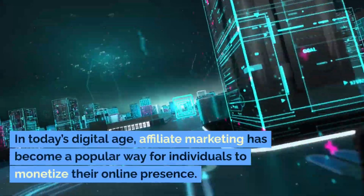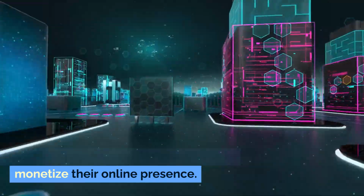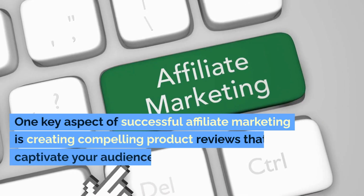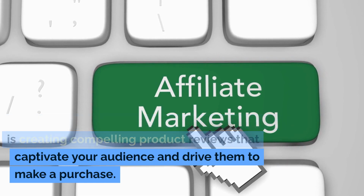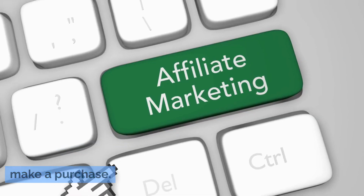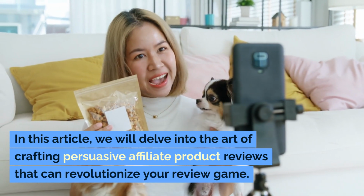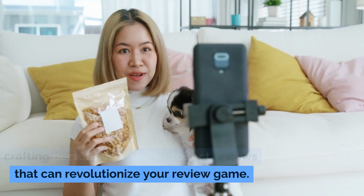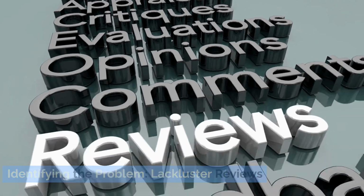In today's digital age, affiliate marketing has become a popular way for individuals to monetize their online presence. One key aspect of successful affiliate marketing is creating compelling product reviews that captivate your audience and drive them to make a purchase. In this article, we will delve into the art of crafting persuasive affiliate product reviews that can revolutionize your review game.